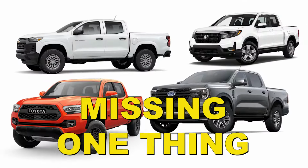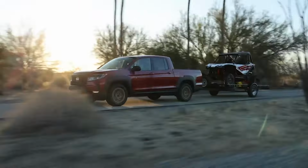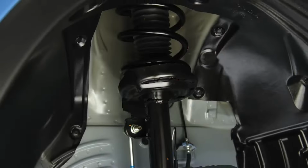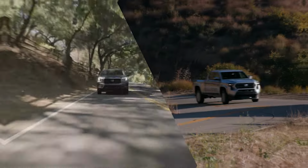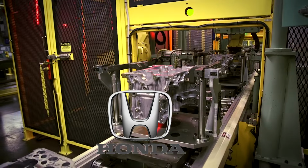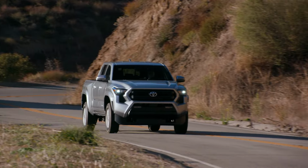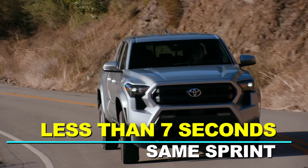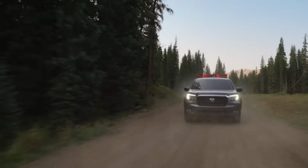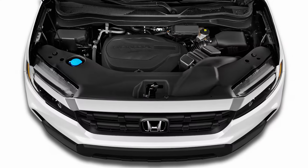Well, they are missing one thing. The Honda pickup is significantly lighter, features a more advanced suspension setup, and has better aerodynamics. In practice, this means that despite notably less torque, the Ridgeline is actually much quicker than a Tacoma, even the one with a hybrid powertrain. It needs 6.2 seconds to hit 60, while you won't find a Tacoma that can do the same sprint in less than 7 seconds. Practically, the Ranger Raptor is the only midsize pickup that's quicker than Ridgeline, and that one comes with a twin-turbo V6 and over 400 horsepower.